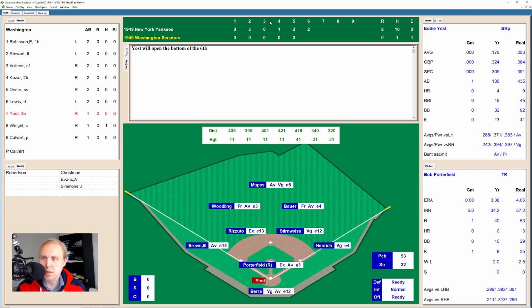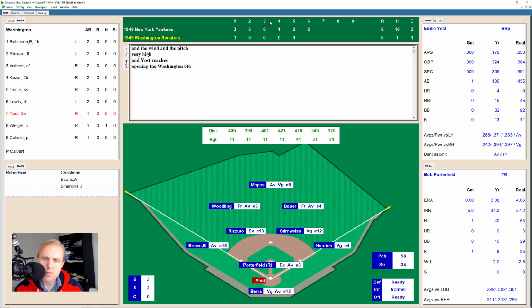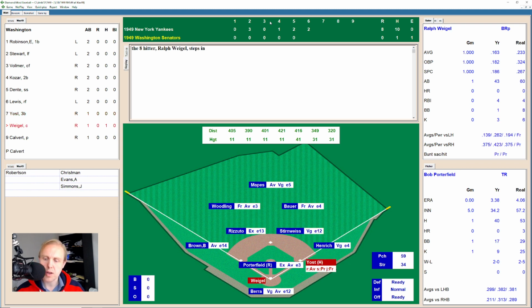So we go to the bottom of the sixth. It's an 8-0 game. Difference between 7-0, 8-0, not really that big anyway. There's a strike to Yost and a ball, 1-1. That's up high, 2-1 the count, and that's high again for a strike, 2-2, and that's low, full count on Eddie.